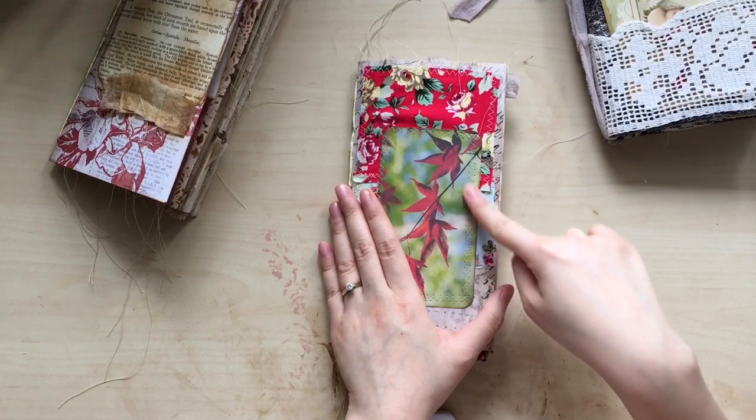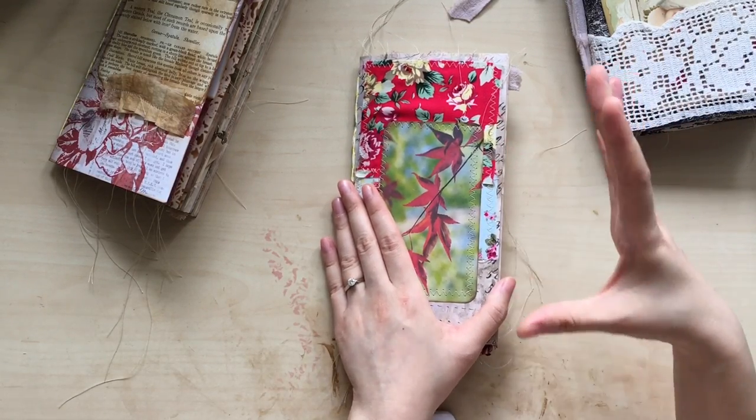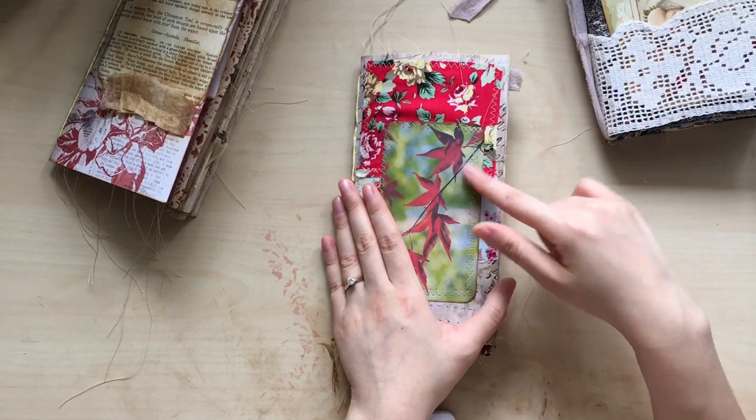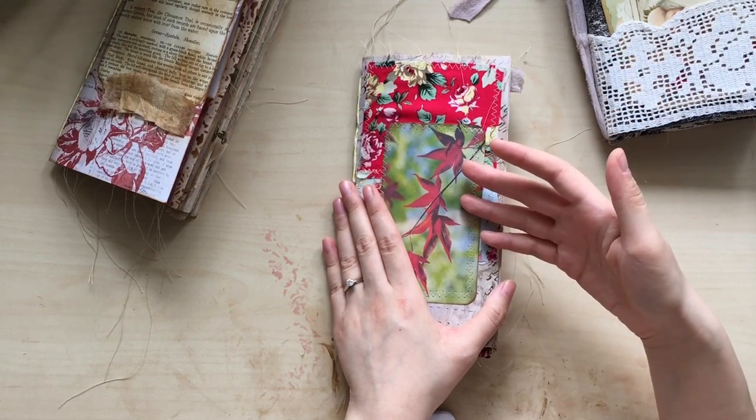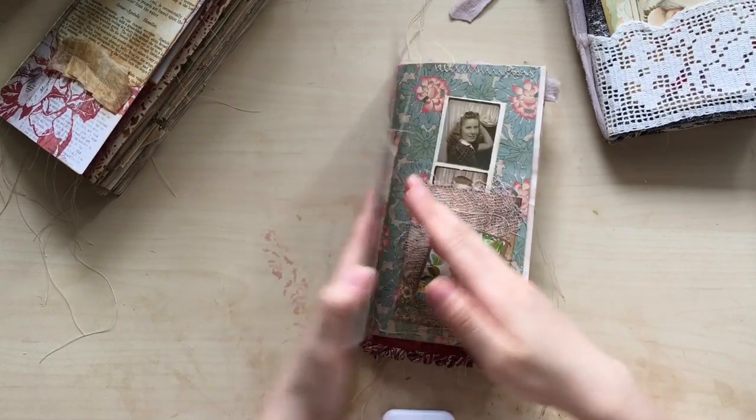So in the center is just a picture from the internet. She likes fall, she likes big leaves and a green background, so that's why I chose this one for her. And I printed it on tea dyed paper and stitched them together on the cover.